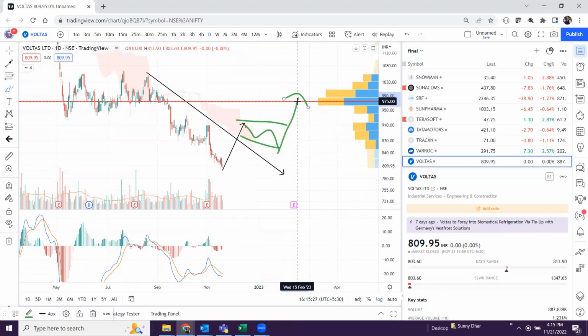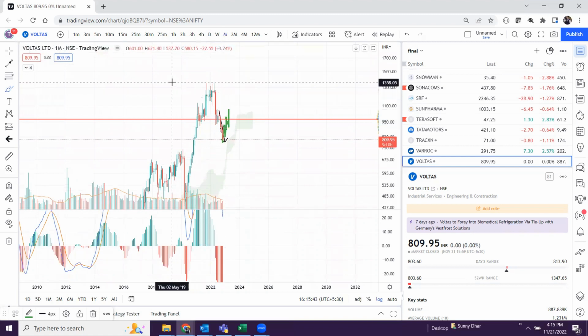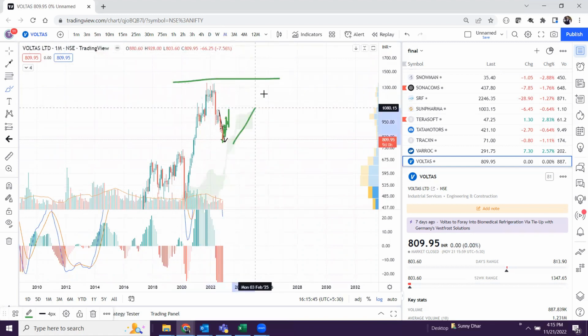And at this point, it will be time to review. If there is no divergence between this impulse and this impulse, then probably after a series of corrections, you will get one more move up. So that will align with our longer-term view that Voltas is again going to make one move up, because there is no divergence on the monthly chart.